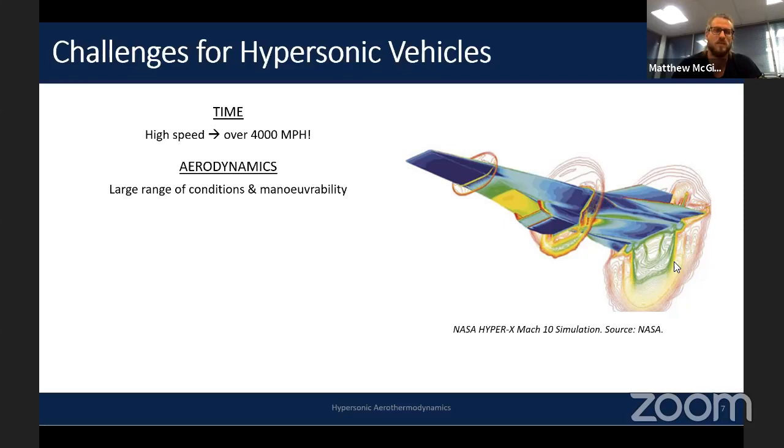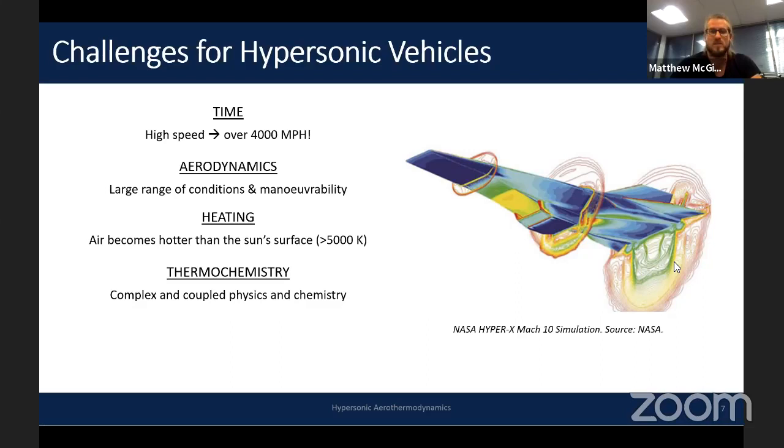So if we want to fly over that huge trajectory range, where you're running into only a few molecules of gas all the way down to sea level, you've got a large range of dynamic pressures, and you've got to worry about the structural loading to this vehicle, dynamic stability if you start maneuvering. It's extremely difficult. Heating. We're going to have air hotter than the surface temperature of the sun. It's going to generate a lot of heat transfer to the vehicle.